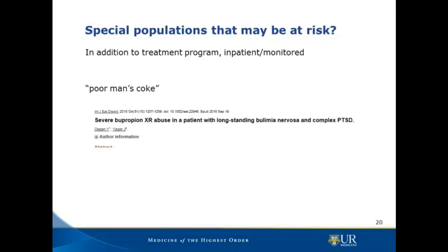Do we have any other hands up? Paul, Dr. Wax, you have your hand up. Do you have a comment or question? Yeah, thanks, Tim. Hi. Well, it's a fascinating case. I just have a question about the use of bupropion, in this case, to potentiate the cocaine effects. Is that well described as a potentiator, or is this more of an unusual case?